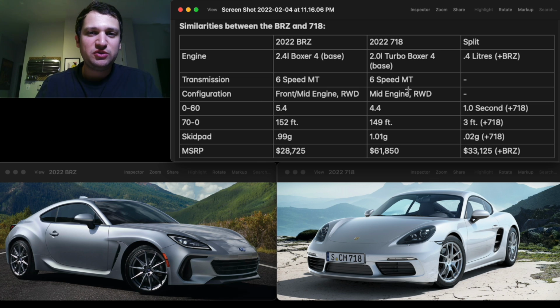Transmission, we have a 6-speed manual transmission offered in both vehicles. Fantastic. I wouldn't say Subaru or Toyota is known for the most amazing, engaging gearboxes, but Porsche definitely is. But here you have two cars still offered with manual transmissions, which is nothing to scoff at in 2022.